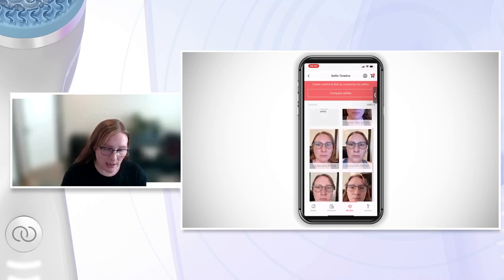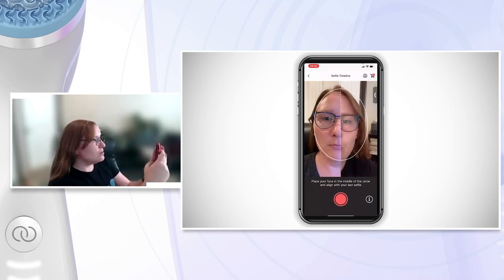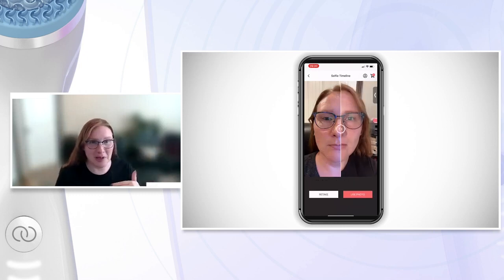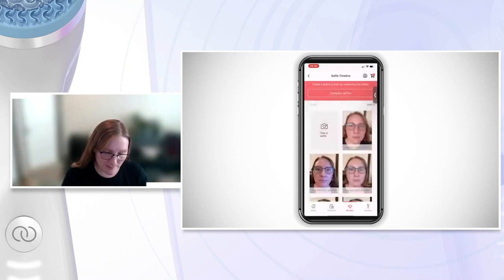As you can see, I already have some selfies in here, but I'm going to go ahead and take a new one for today. Now, usually you'll want to do this in similar lighting, without glasses on, without makeup on, all of those things, so you can see how your skin might change over time. But so I can compare to my last selfie, which I think was last night. It's morning where I live right now, so the lighting is slightly different. And if I'm happy with that photo, I can go ahead and say that I want to use it. And then I can actually compare those.